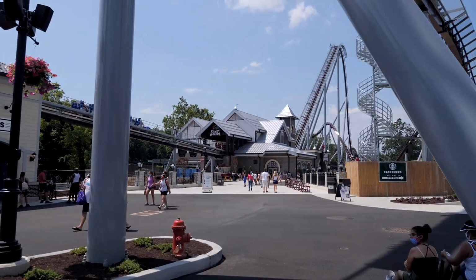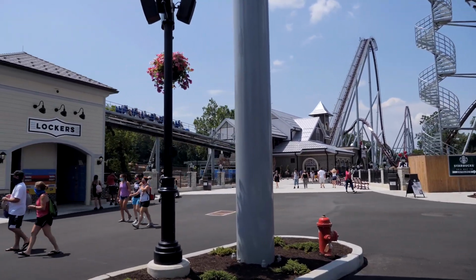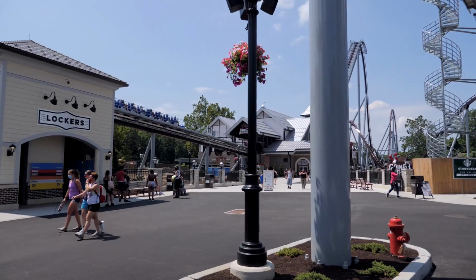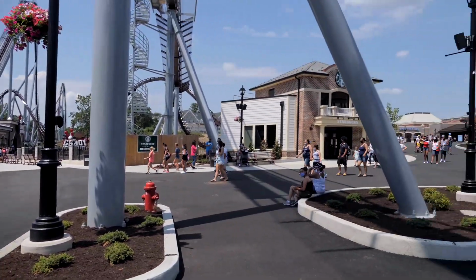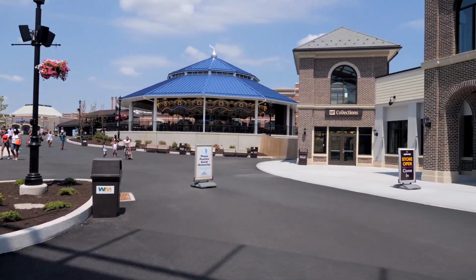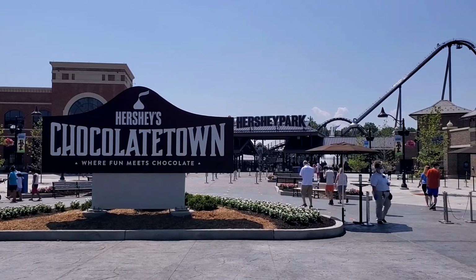I see the train that's still out there. Ops has been pretty good today, to be honest, so far from what I've seen. Candymonium right now has been at a 20-minute wait after about 2 hours after opening. And I'm just looking back here at the carousel, which they've relocated, and the new entrance, Chocolatetown, which I think they really did a great job for.